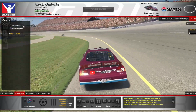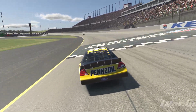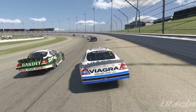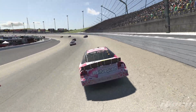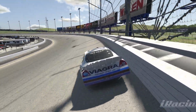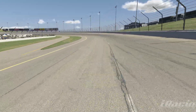Alright, let's see what happened out there. On the initial start, 15 blinks, 16, into the wall hard. Oh, and the 21 got into him. Oh, 17 gets into the 10, 10 gets in the wall, 19 in the wall, 10 in the wall. 10 in the wall. And after the race. That was a little much there by the 6, but.